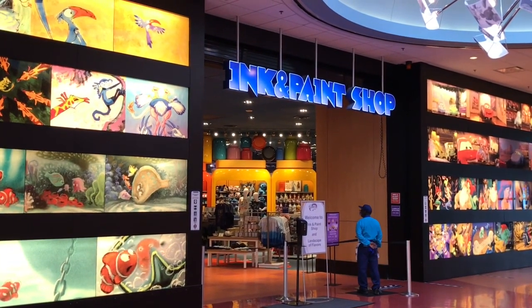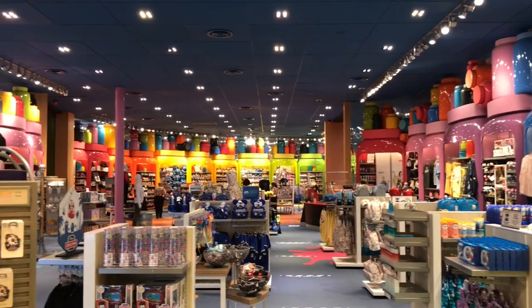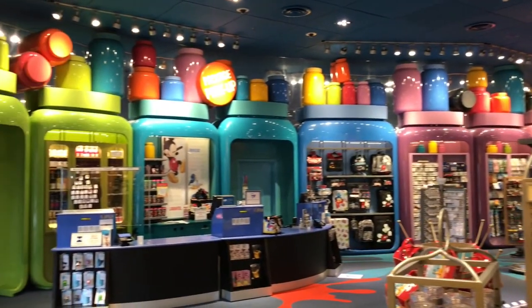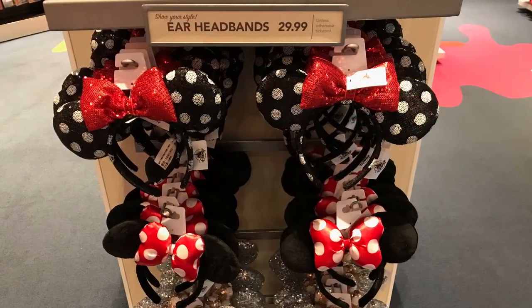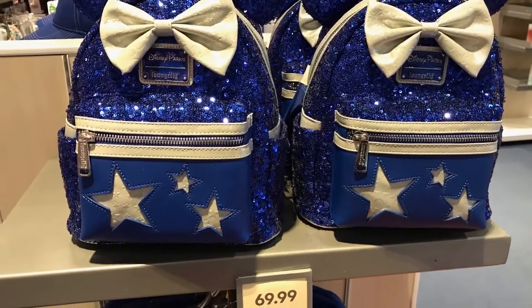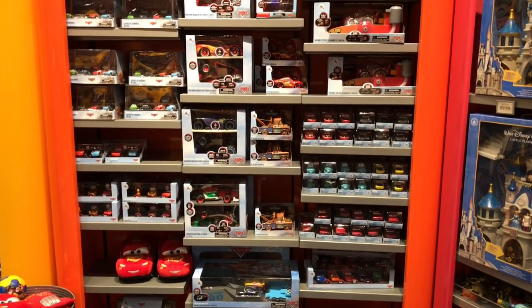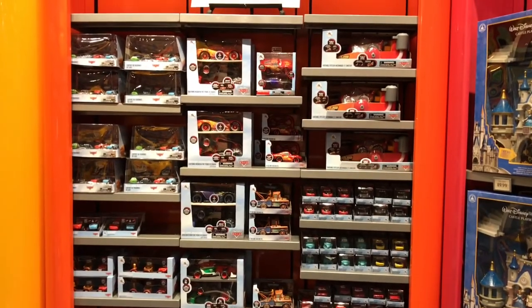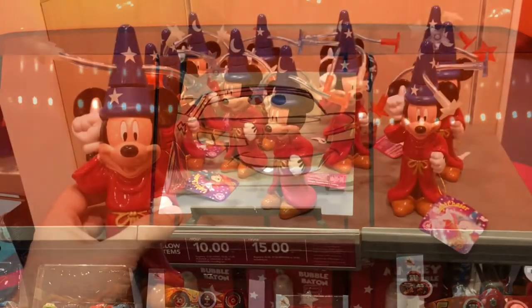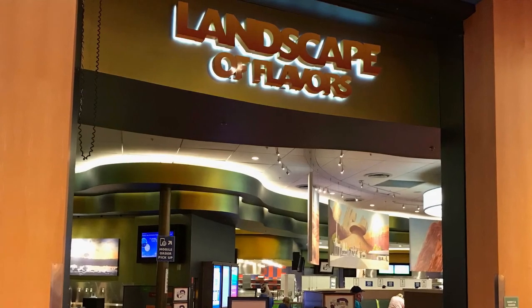Ink and Paint Shop is the gift shop for this resort. Landscape of Flavors is the quick service dining location located at this resort.